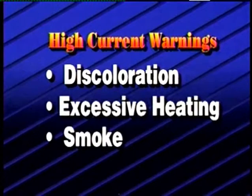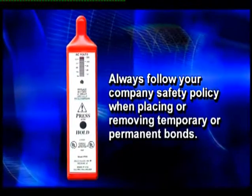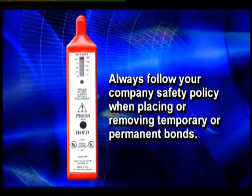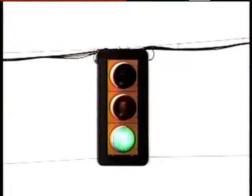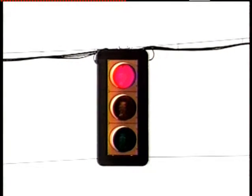Always look for indications of high current, such as discoloration, excessive heating, smoke, etc. Test current-carrying conductors with the FVD before making any contact with them. Always follow your company's safety policy when placing or removing temporary or permanent bonds. When testing a device that is cyclic in nature, such as a traffic light support strand, the operator should always test through at least one complete cycle. This will avoid missing detection of a fault that occurs on a single phase of the cycle.